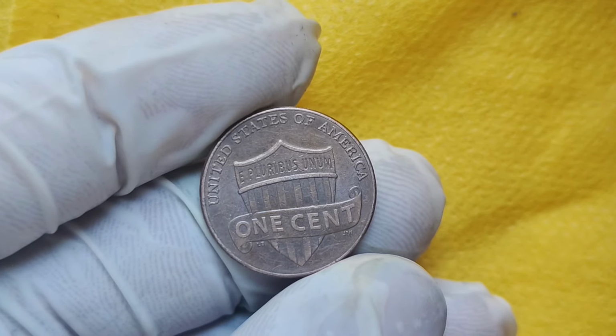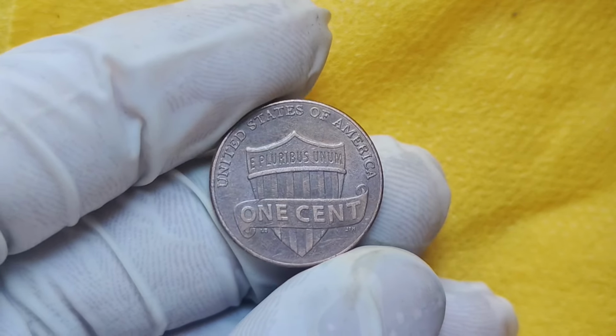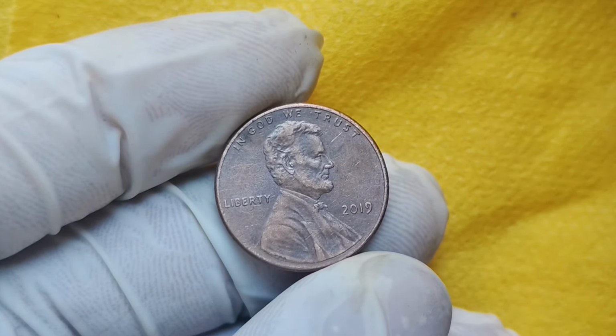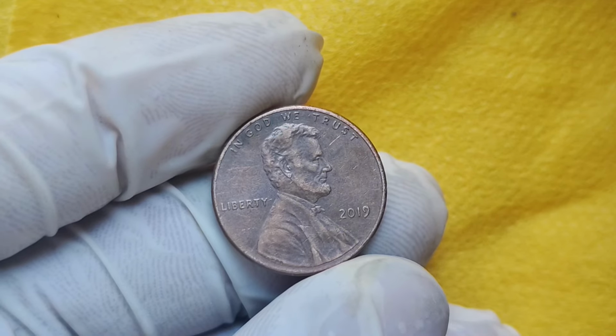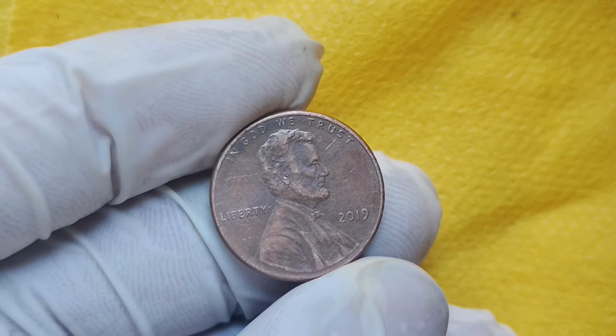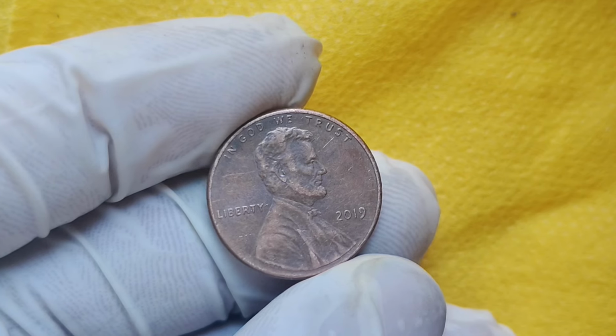Due to a misalignment during the minting process, these pennies exhibit a noticeable doubling of the date and inscriptions. This error is so prominent that it's visible to the naked eye. Depending on its condition, a 1955 double-die penny can be worth anywhere from $1,000 to $25,000. Time to check those old piggy banks.